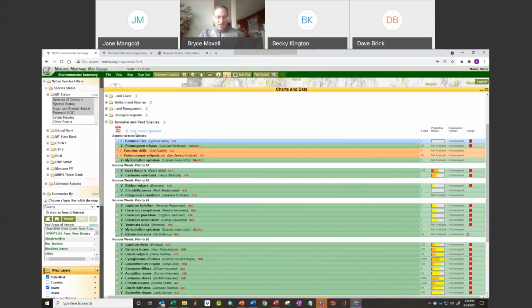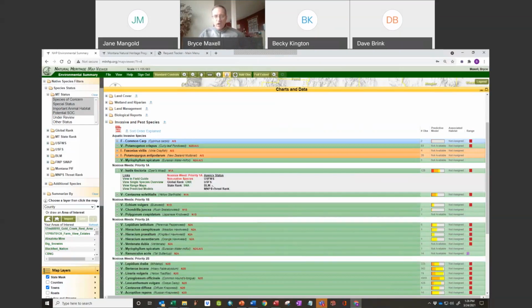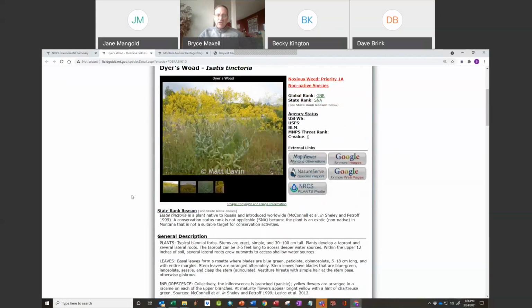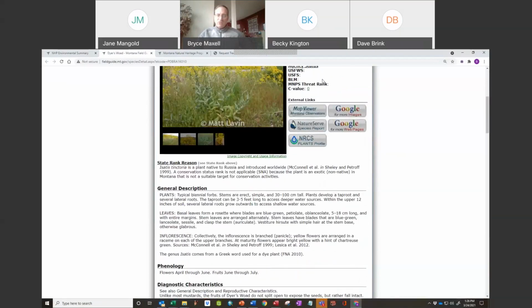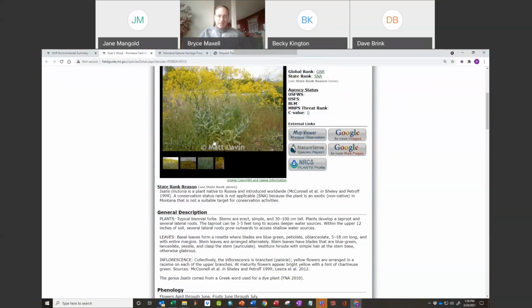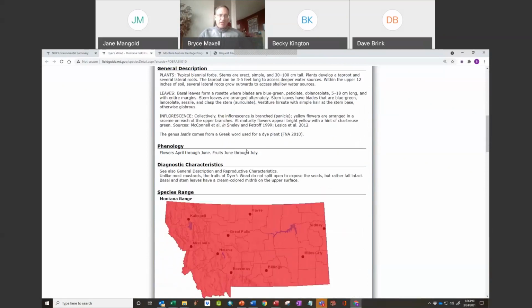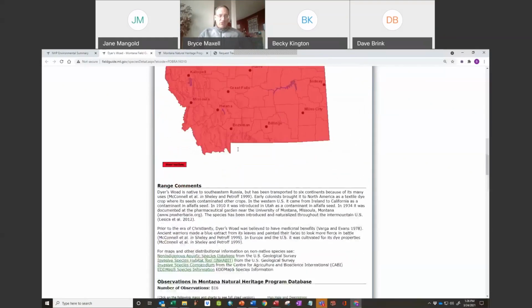So we can go down this list and open up individual records. Let's start with Dyers Woad here, just as an example. For Dyers Woad, now we've got links out to other resources on our website. So for instance, our field guide. That'll take you directly to the Dyers Woad account on the field guide. And we've got photos, what the species is ranked in the state, range polygon, how to identify it, range comments.